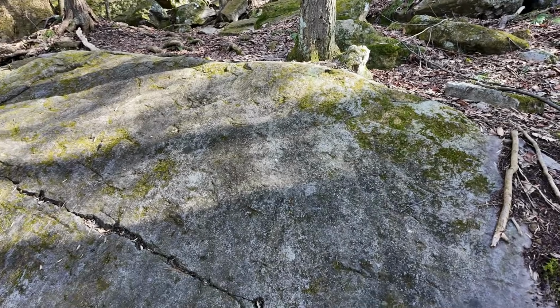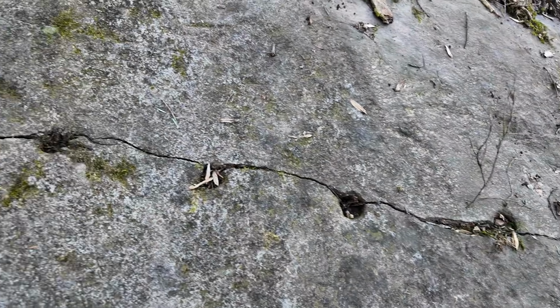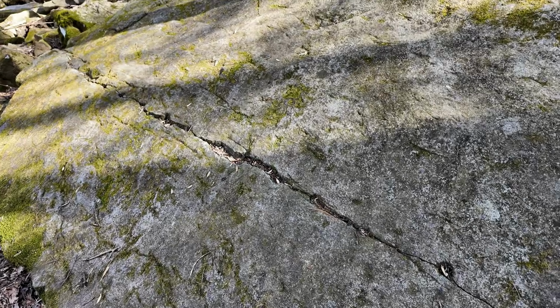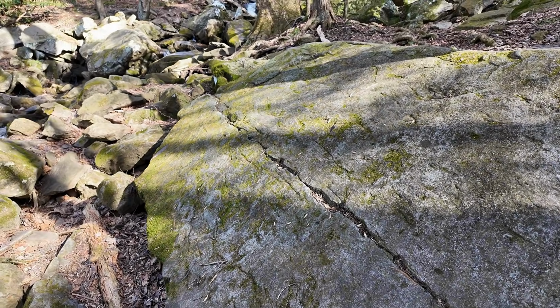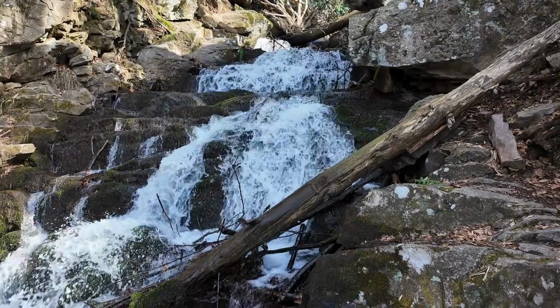So as I was scaling up the rocks to go to the waterfall, I noticed all these holes in the crack across this rock. I'm just wondering if they drilled the holes in attempts to use this section of rock, probably for the foundation, and then when it broke, it didn't separate or was just too big. There's another really cool view of the waterfall.